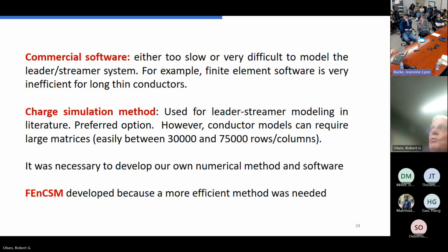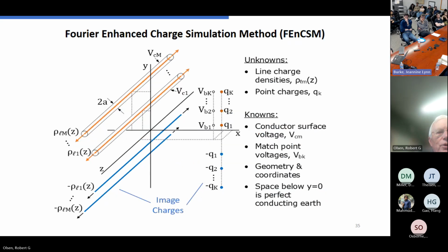For example, finite element software for this is very inefficient for long, thin conductors. There is a method called the charge simulation method, which is probably better in many ways, but it requires lots and lots of things. So we developed our own method, something we call the FECSM. It's what we call Fourier enhanced charge simulation method. I'm not going to say very much about that, except to say that for these long, thin conductors, we're going to model those as a distribution of charge because it's unknown in this particular case. And we will model those using a spatial Fourier transform.